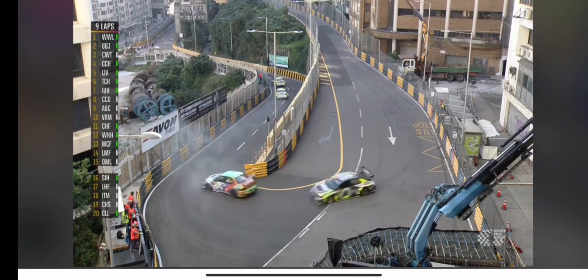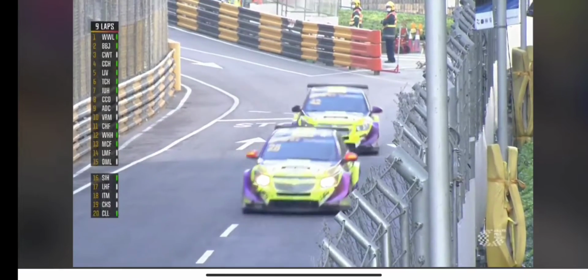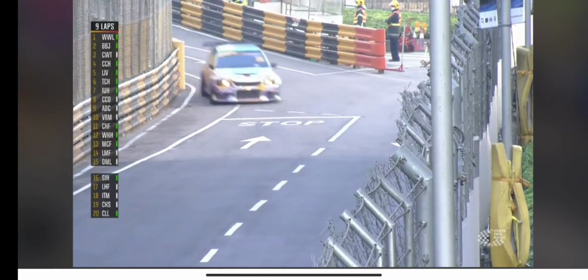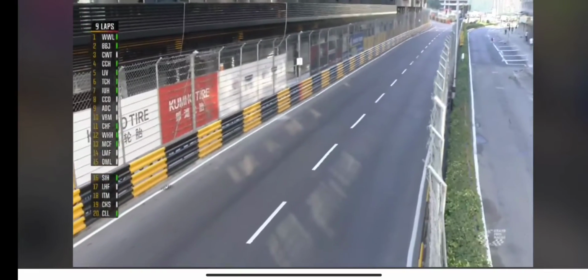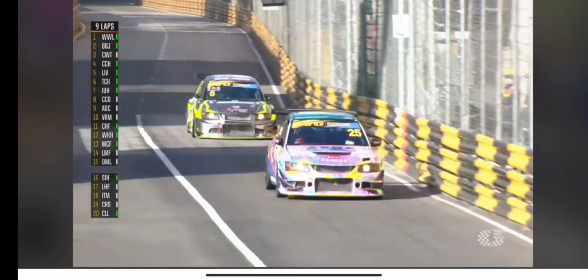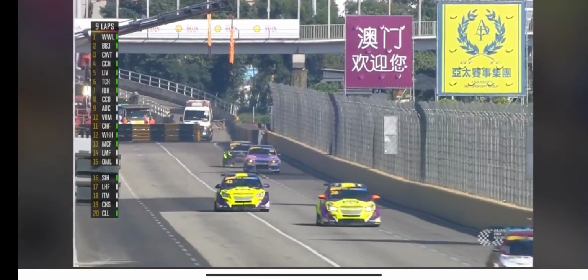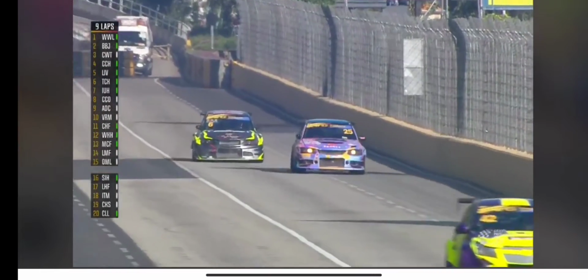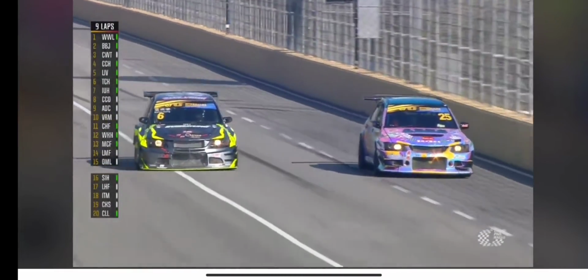Big lock up there in third place for Chan Weng Tong in car number 42. Very much the shadow of Geronimo Badaraco, and that's the progress of Kelvin Leung. So Kelvin making up the places. It's on the back of the number 25 car of Chan Chi Ha. That's a Mitsubishi Evo 9. And there we go. We can see they're all in the same frame on the TV pictures now.